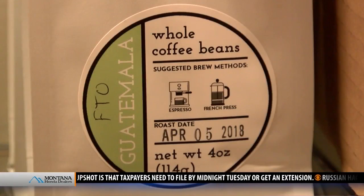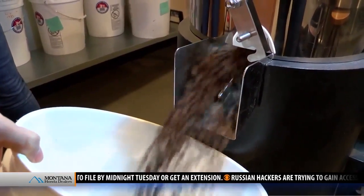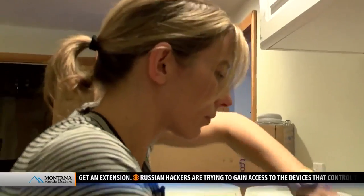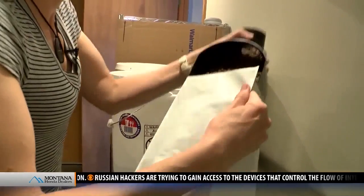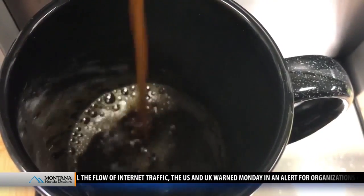Caffeic Coffee brews up several different flavors and blends right now, and eventually they'd like more. To grow this into a family business, we'd like to have our kids involved at some level, and then, you know, maybe down the road have it as a full-time business for us. Because brewing good coffee is the ultimate goal, one cup at a time.